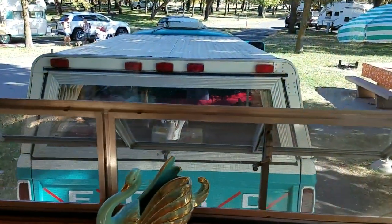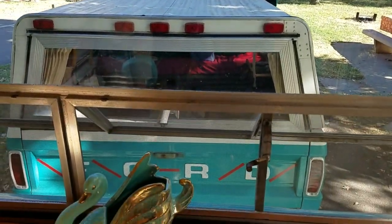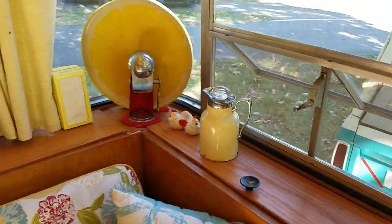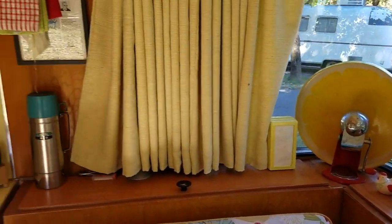So the truck tows it pretty well? Oh, yeah. 6-cylinder or? 8. Okay. It's a 352 V8. Automatic. I just got the truck this year. And then I had to have this trailer repainted to match the truck, of course.